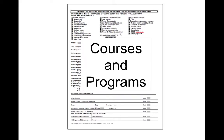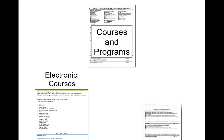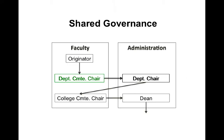With the creation of an electronic curriculum process, courses are now done using the electronic change process. While program changes are still paper, now there's a dedicated form specifically for program changes, which should make the paperwork easier to fill out. Curriculum is a part of shared governance.